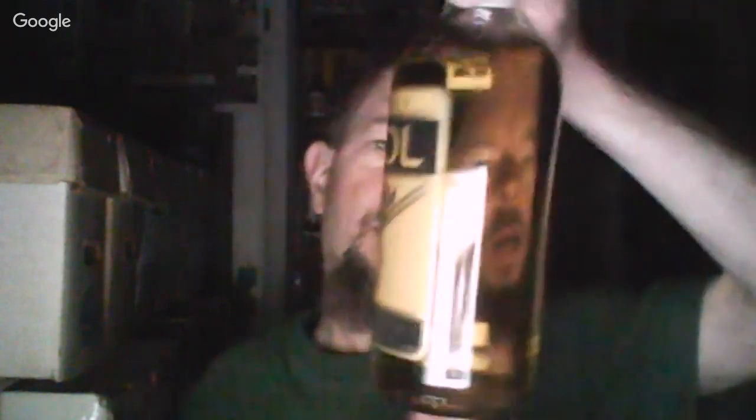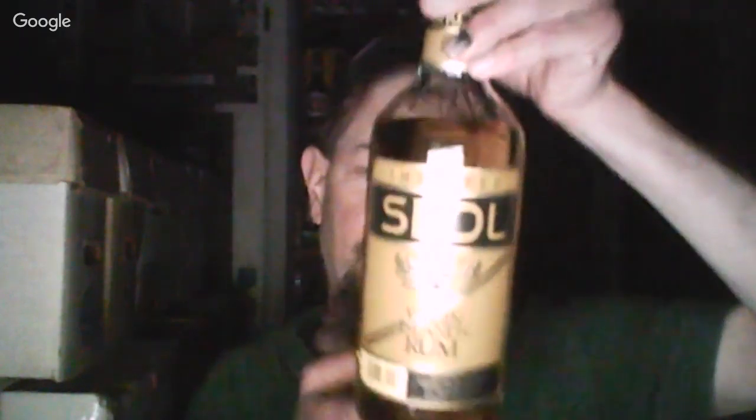So we got the Gran Reserva Diez, which has been out a year, and the Skol, which has been out 63 years. Skol, I found the trademark was acquired 1956. It's been around a long time. But one is not going to taste anything like the other. Believe me, believe you me. Skol has an exotic aroma.